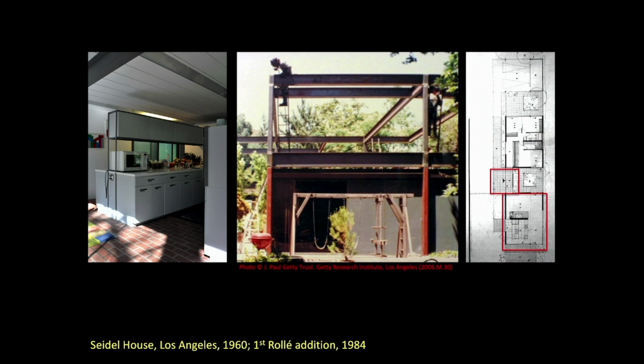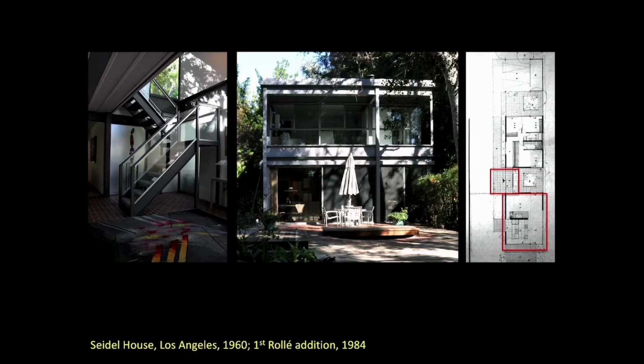They took out the den and turned that into a staircase, as you can see here on the left, and the new bedroom wing on the top. One house sitting on top of another. The columns come down. In this photograph, you can see the columns come down proud of the existing structure.